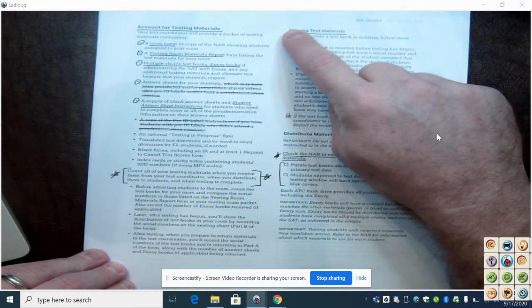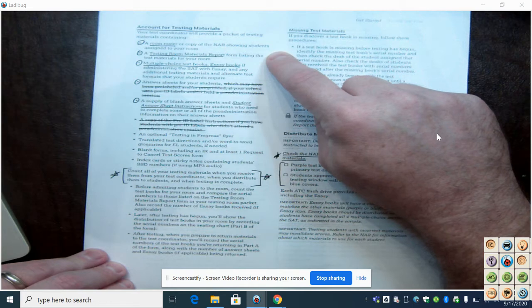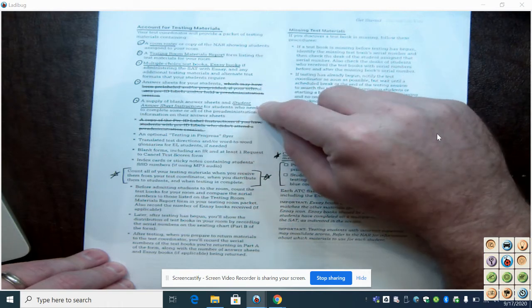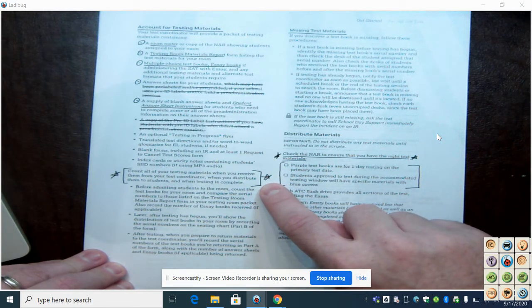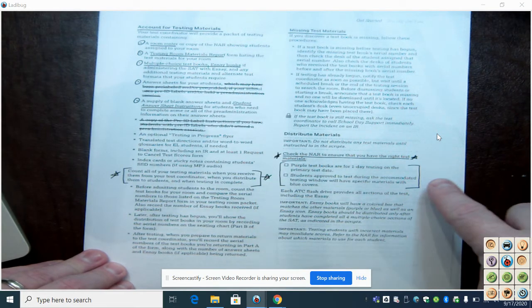Accounting for test materials, you will have a room roster and a copy of the NAR and testing room materials report. You'll have multiple choice test books and essay books, answer sheets for your students, a supply of blank answer sheets, and the student answer sheet information. It is imperative that you count all of your testing materials when you receive them from your test coordinator, when you distribute them to students, and when testing is complete.